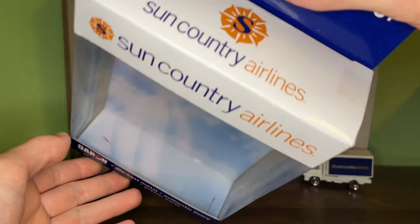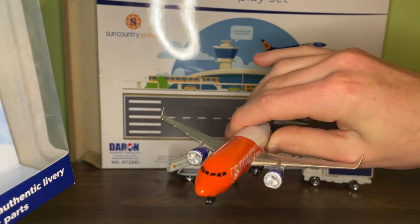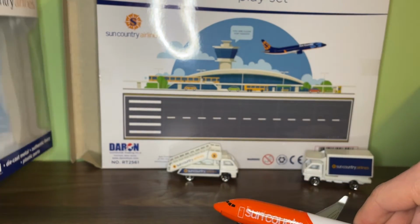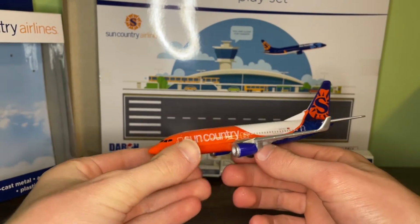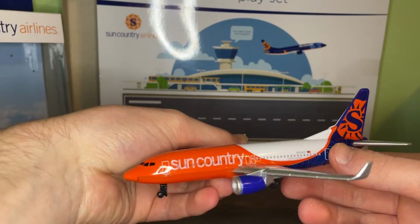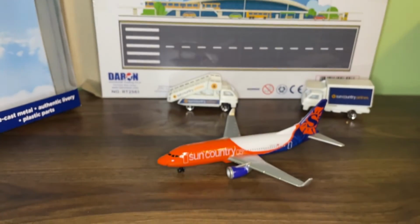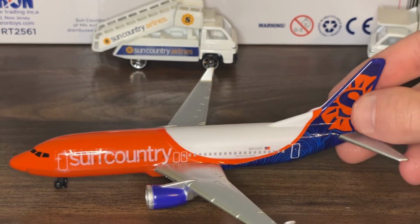So definitely, if you can't tell what the livery is, and then plus you have the model on both sides, so that's technically 9 different times that the Sun Country logo is displayed. So I'm sure everyone would know what this airline is after that. So for this model, up at the front, you have the 737-800 cockpit windows, with the entire front half of the plane being in the orange Sun Country coloring.